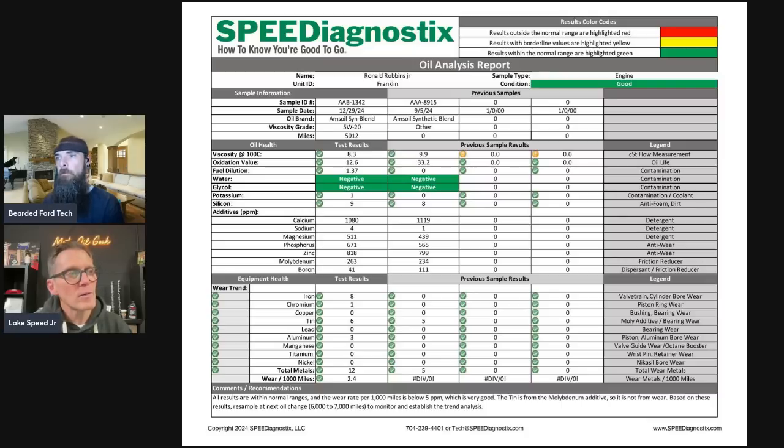Right. And what we see, the number going lower like this, you typically don't see esters go lower. It can happen sometimes, but usually that's in the case where you have really short trip driving. You said New York, possibly cold weather, can do that.